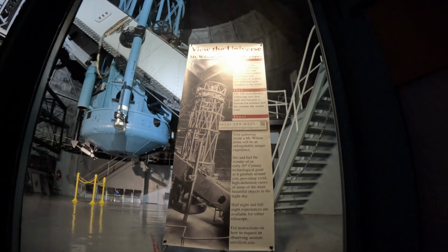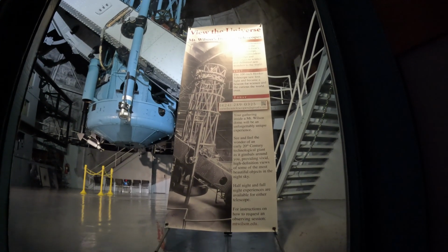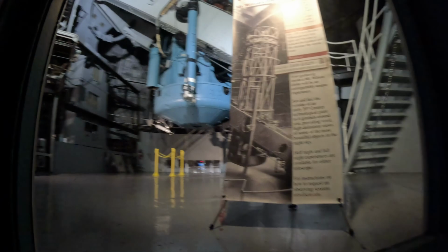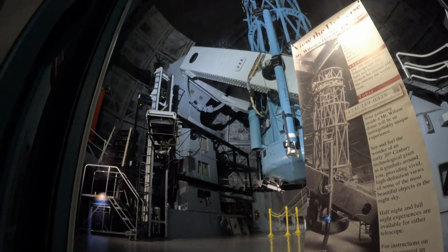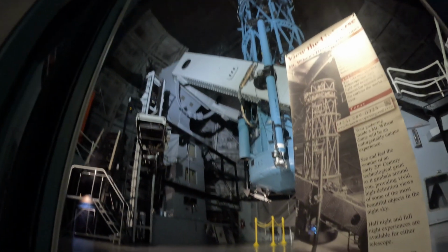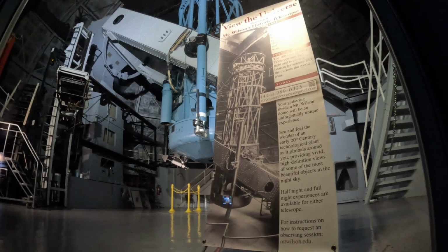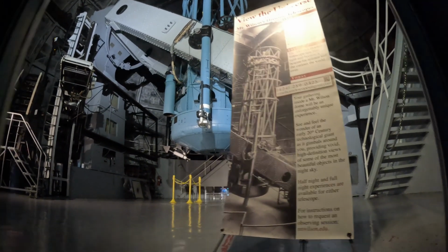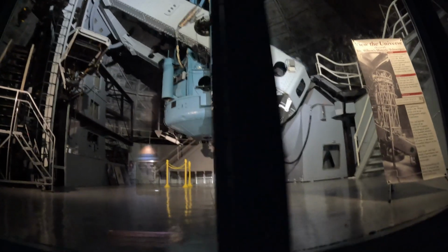Let's see here. Really neat, man. I wonder what it takes to get a ticket to come here if they have an open house and view the stars through this monstrosity. It's incredible.